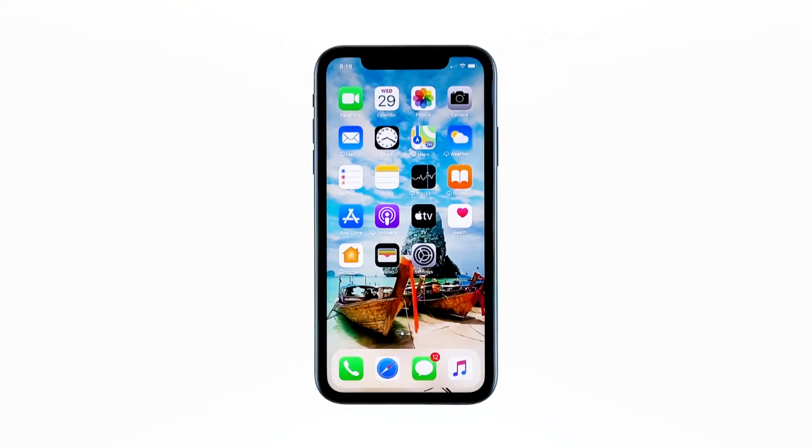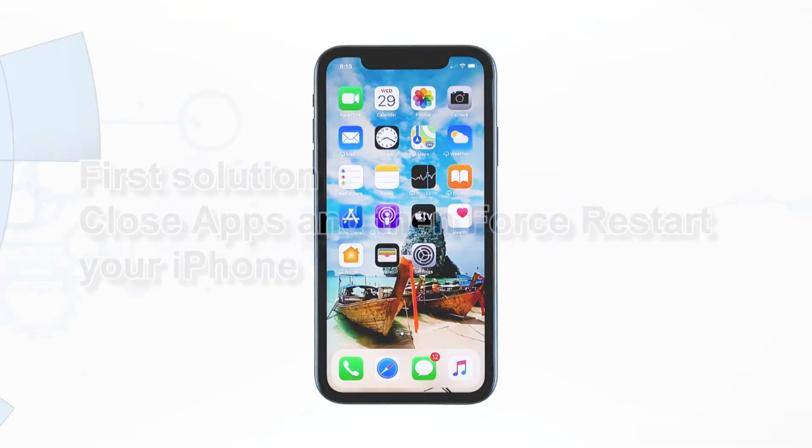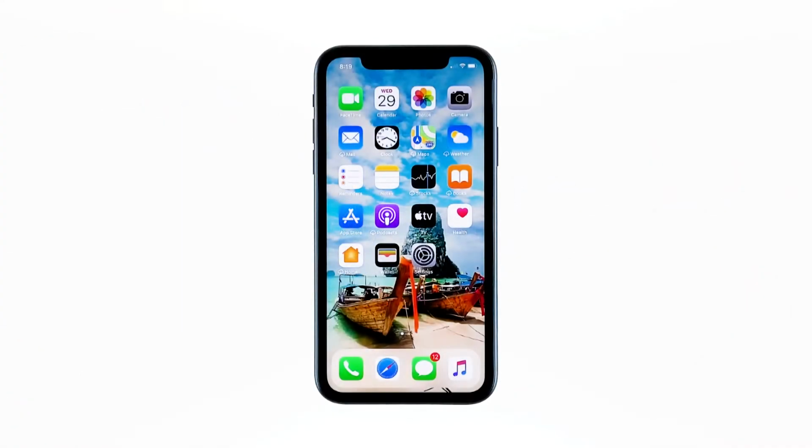Hey guys, in this video, I will be showing you what to do if your iPhone XR keeps lagging after the iOS 13.6 update. First solution, close apps and then force restart your iPhone. There are times when there are already a lot of applications running in the background that your iPhone's performance drops. If this is the case with your iPhone, then you can fix it by simply closing all applications running in the background and refreshing the memory by doing the forced restart.